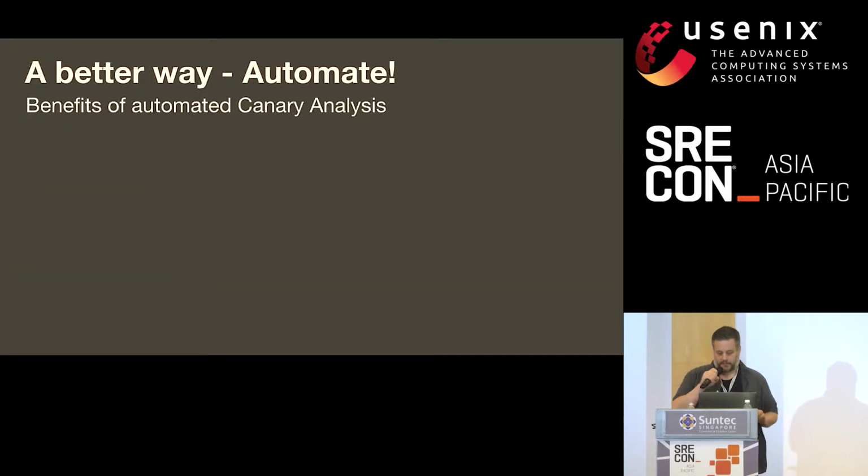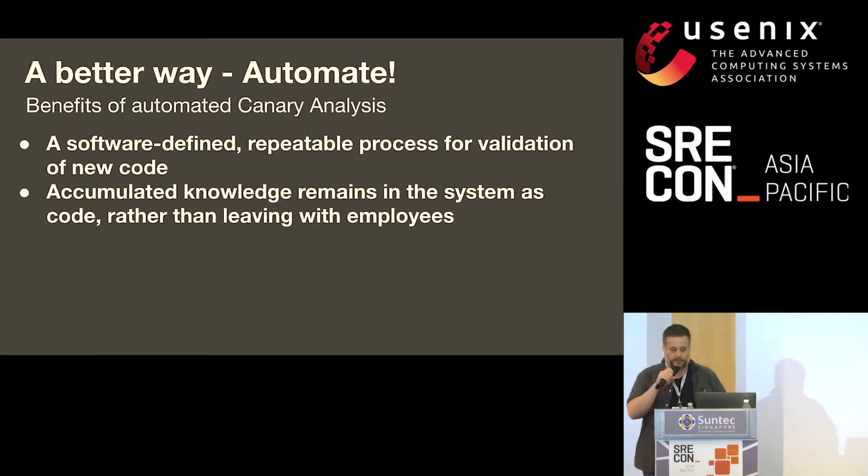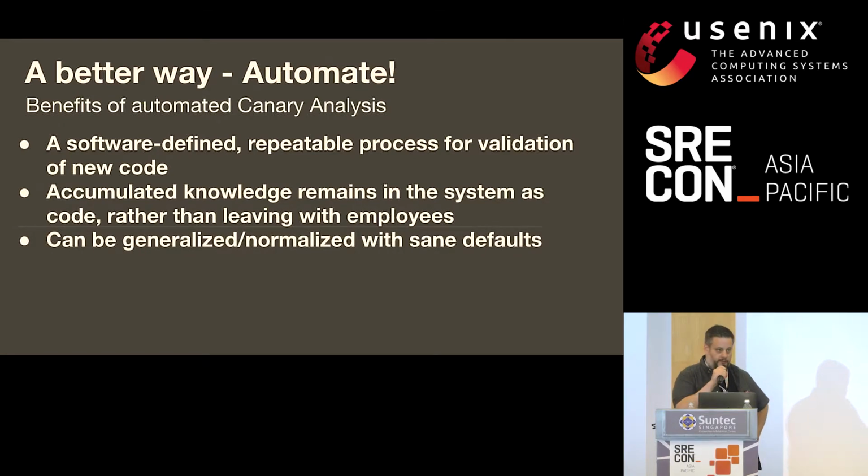So a better way would be to automate everything. Automate your canary analysis. You have a software-defined repeatable process for validation of new code rather than just somebody looking at a graph. Accumulated knowledge remains in the system as code rather than staying in someone's head that might leave. It can be generalized. So if there are 10 Java services that are unowned, we know from the other 120 that are owned what the normal metrics to look at for those services are. So we don't necessarily need the information in Karen's head.